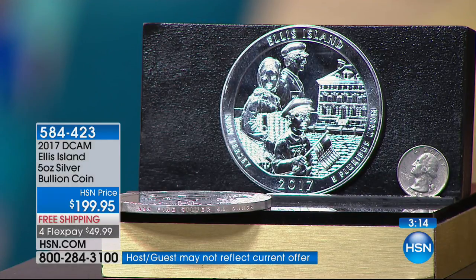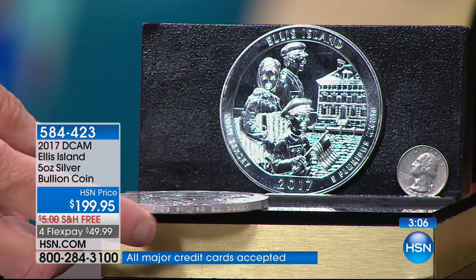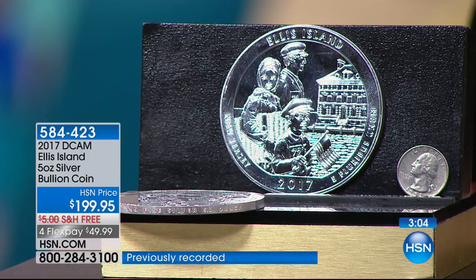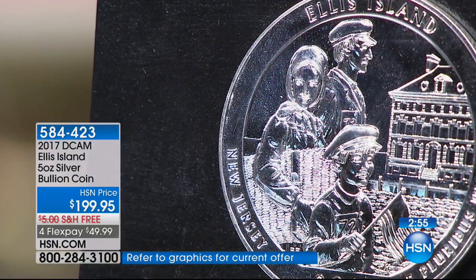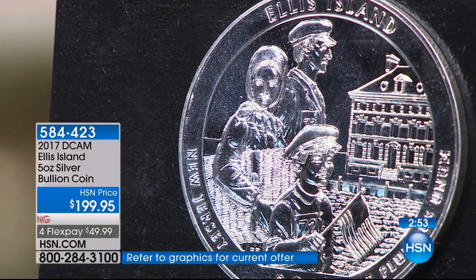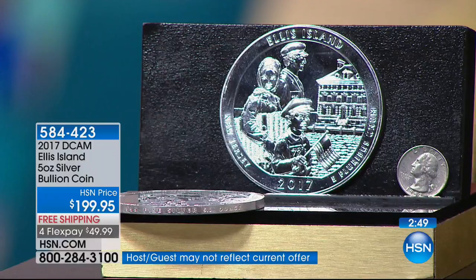As you can see, the rarity of these is virtually unprecedented. Then add in the intrinsic value of every single one of these. The fact they have over a quarter of a pound of silver in each one becomes true and abject collectability. And Mike, is this the largest silver coin that the U.S. has made? Well, largest silver coin, gold coin, largest coin.